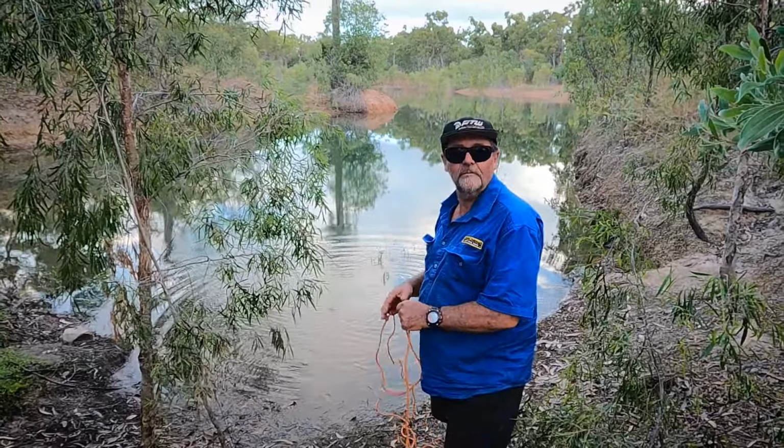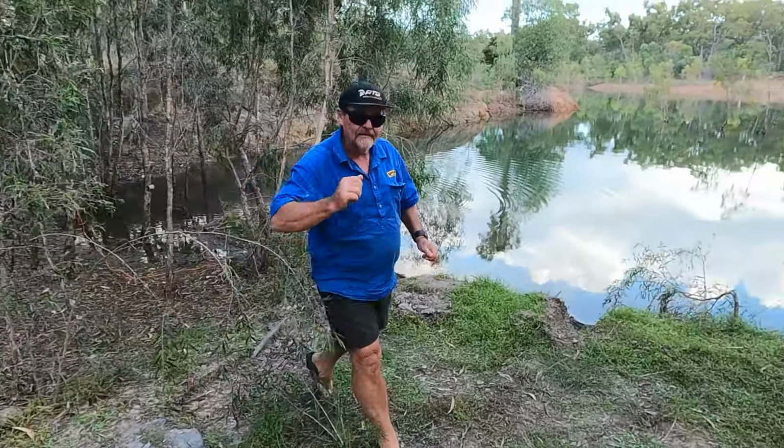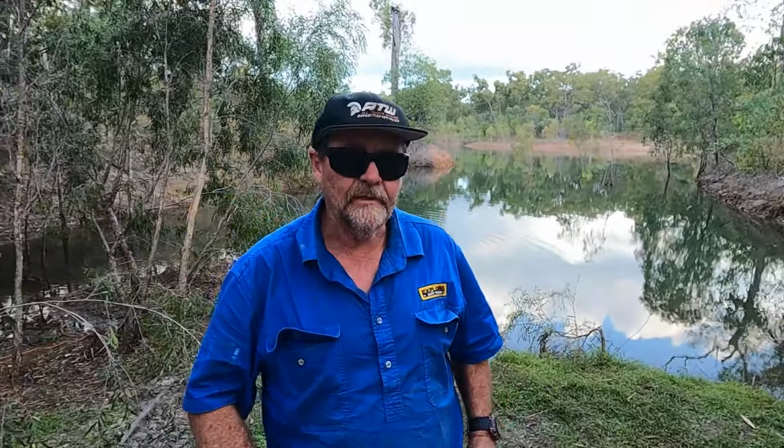One way to wash the dust off them. Tonight's the night. I'm going to have to get the winch them out, they're going to be that full.